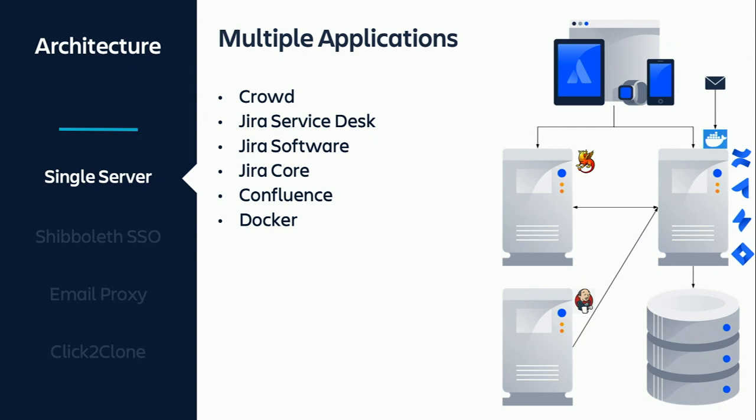But we didn't want to build a big server farm. We're a medium-sized or large-sized research university, but what do we need to do to support our end users? So we went with a single server concept, and we stacked all the Atlassian software on a single server. Then we connected it to our Shibboleth environment, we connected it to the database, and we have a Jenkins process, which I'll talk about in a minute, that automates things.